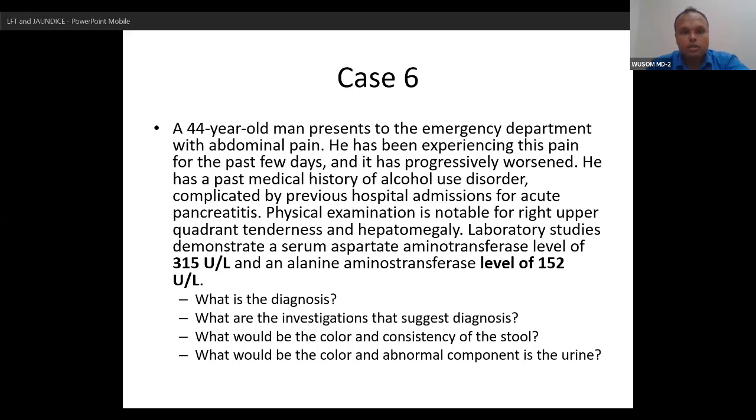Case 6. A 44-year-old man presented to the emergency department with abdominal pain. He has been experiencing this pain for the past few days, and it has progressively worsened. He has a past medical history of alcohol abuse. Remember it, abuse, never use. Alcohol is not used, it is abused. This was complicated by previous hospital admissions for acute pancreatitis.